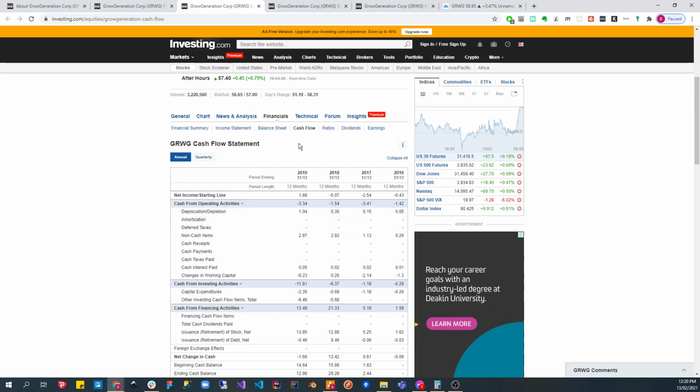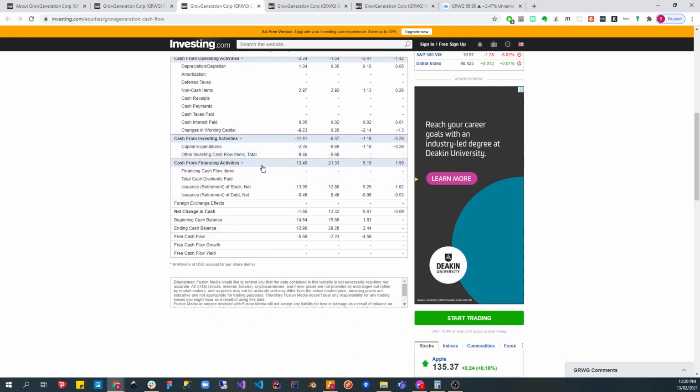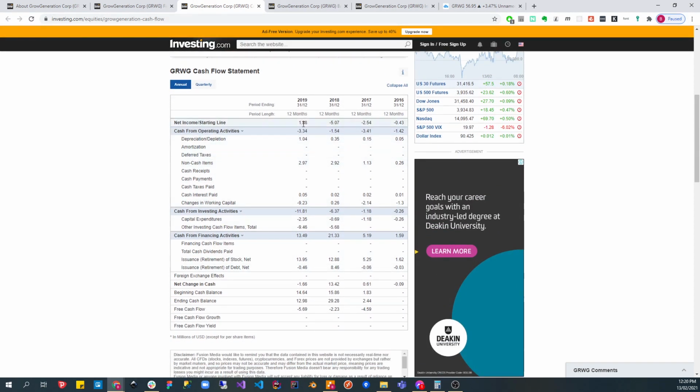Now with the cash flow statement, notice that it's 2019; 2020 hasn't actually been released. Operating activities have gone down. That's not a good sign at all. Cash from investing activities is negative, and in some ways you want to see that it's investing in itself. Cash from financing activities looks like it's raised some capital through issuance of stock. That is fine. And there's a net negative change in cash, which is not totally a bad thing, but in this circumstance it's a little bit worrying, since cash from operating activities has gone down.